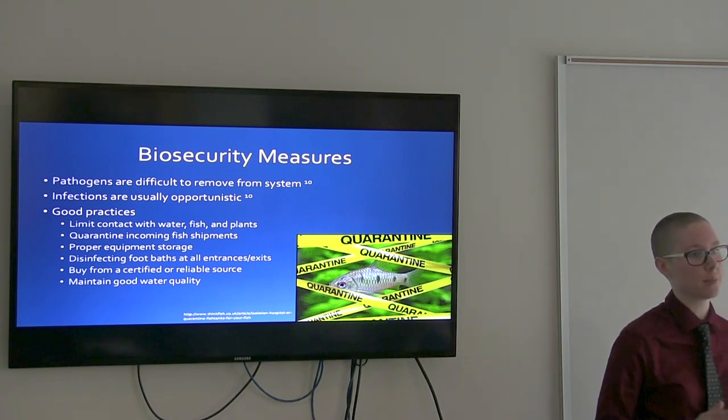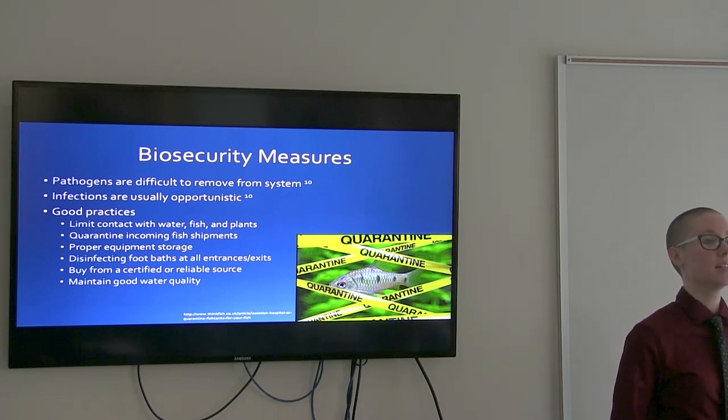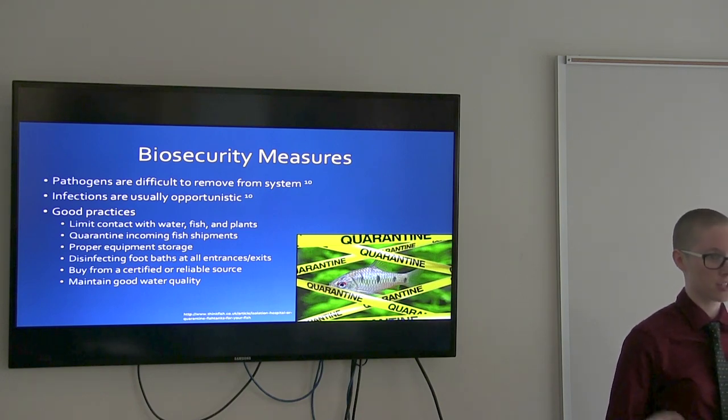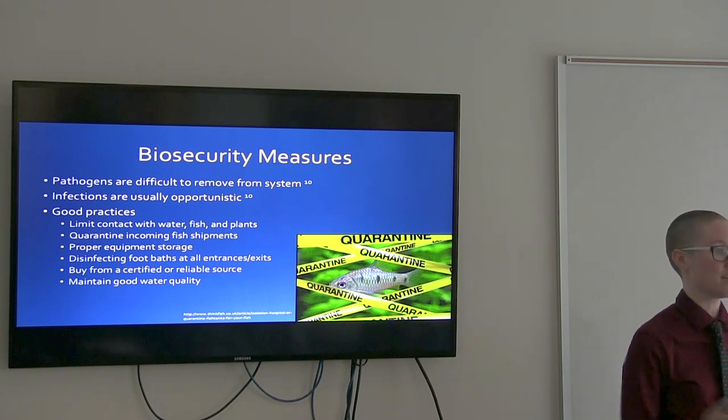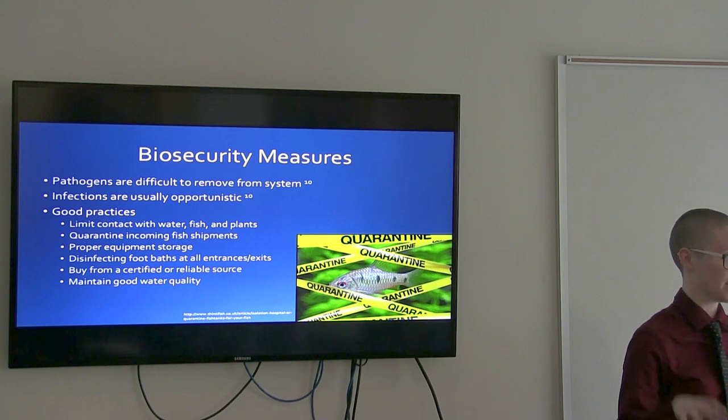Quarantine incoming fish shipments. This is important. If you have the space and the tanks needed, have a special tank for new fish. Keep them in the tank for a certain amount of time. If they show no disease symptoms, that's great. Then introduce them into your established system.